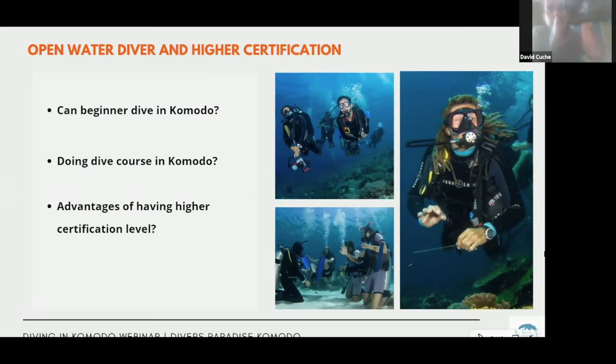When you come diving in Komodo, if you are certified, don't forget to bring your certification card. Don't forget to bring your logbook, then we can have an idea where you've been diving. Then we can try. But the best is that we have time to know each other, and then have nice communication, and see as much as we can. We are here for you, of course.